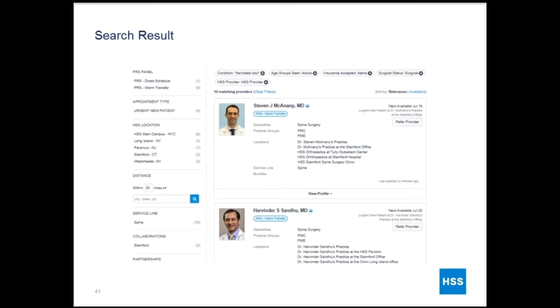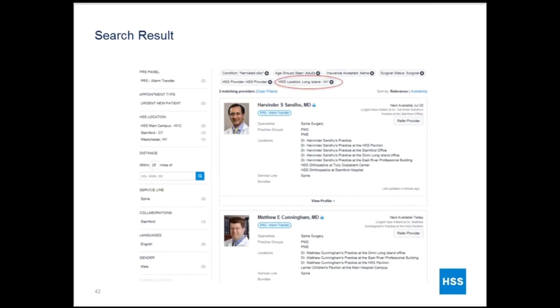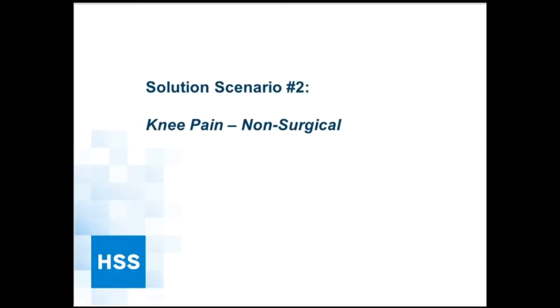And then in the situation, the patient asks that they would like to see a physician out on Long Island. And so we did an extra search on location, and it switched up the order of the physicians who treat in that area so that we can do a directed referral specifically to physicians who treat the condition as well as in the location.